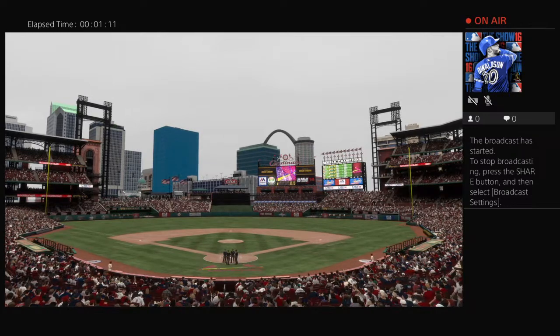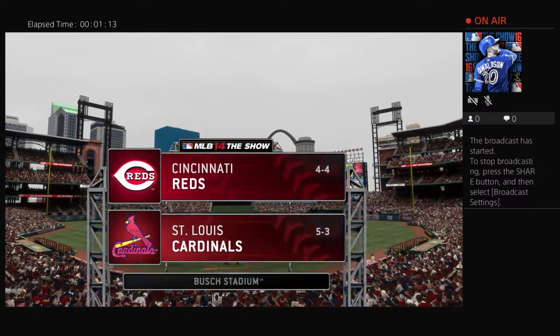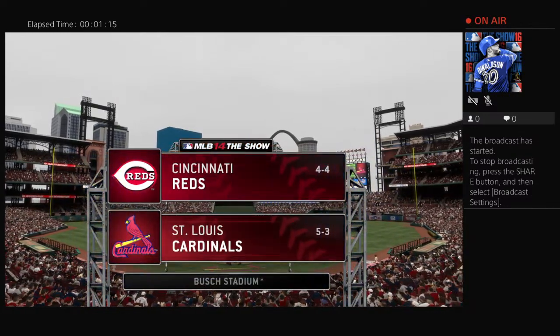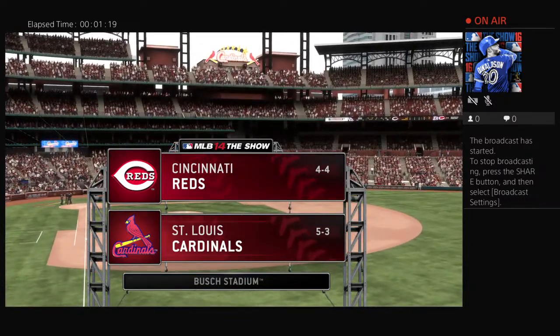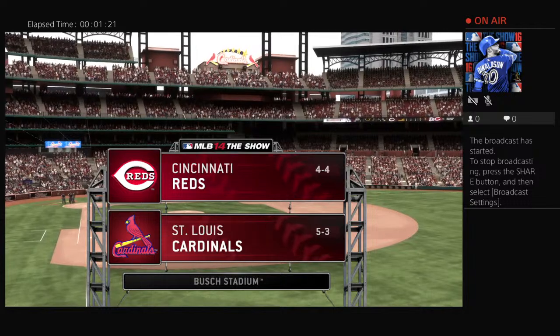With the Gateway Arch welcoming us in the background, a look at Busch Stadium in St. Louis. Today it's the rubber match of this three-game series between the Cincinnati Reds and the St. Louis Cardinals.